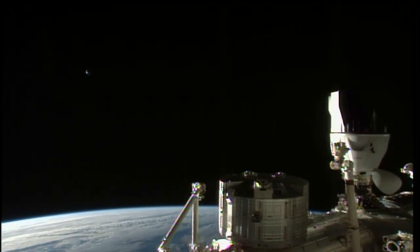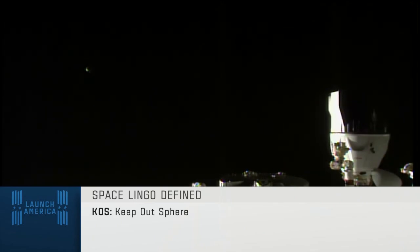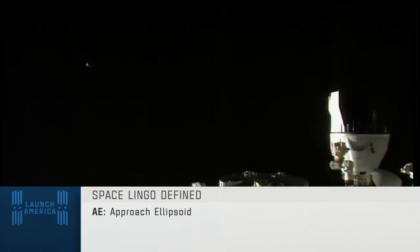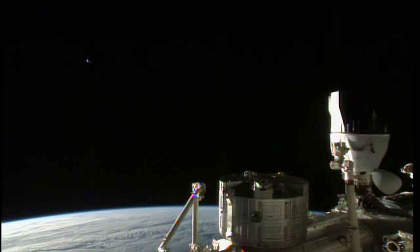That's right. Thanks, Steve. We have just crossed over the keep out sphere, as you heard mentioned. That's that 200-meter invisible sphere around the International Space Station. It helps flight controllers here on the ground monitor the arrival and departure of visiting vehicles, whether or not they have crew on them. Another one of those boundaries is known as the approach ellipsoid, or the AE. And of course, we aren't scheduled to cross through the AE for another about 34 minutes. And that is a 2 kilometer by 2 kilometer by 4 kilometer invisible boundary. Again, it helps teams monitor the visiting vehicles that come and go to the space station.